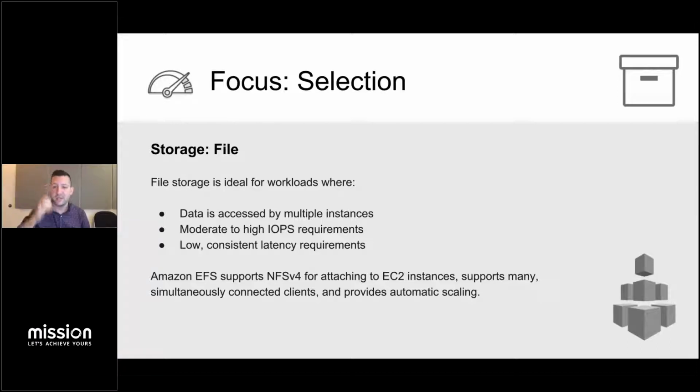So it's a really nice service, useful for a lot of web application workloads. A lot of LAMP stack applications are actually really well hosted by putting the backing application on top of EFS and then attaching a fleet of web servers. So that's a use case there.